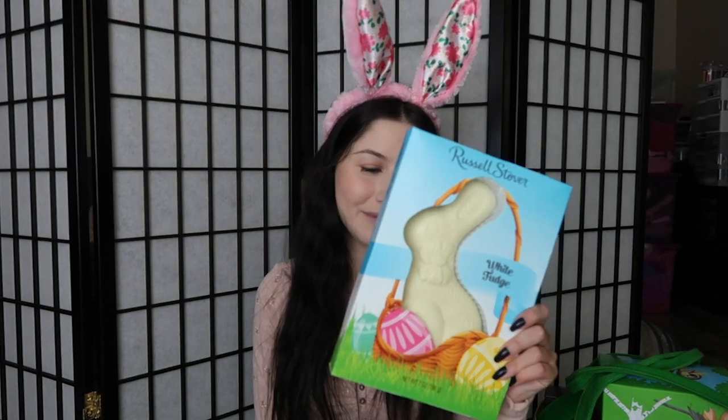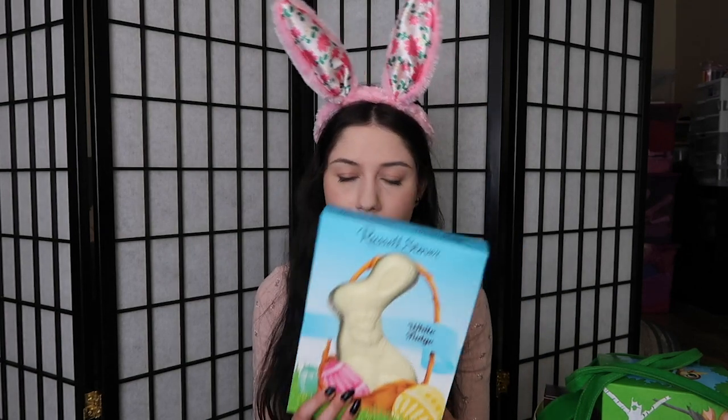This is another one that I really didn't want to buy, but I did for the sake of this video. This is another Russell Stover one. There's a lot of them, and this is the white chocolate bunny, or white fudge. I don't really dislike white chocolate that much, but if I'm buying a chocolate bunny, I didn't want to have to buy a white chocolate bunny. I feel like it's going to be hard to rank the taste against the other bunnies, if that makes sense. But I understand that some people might prefer this type to a chocolate one, so I guess it's nice that they have that option.